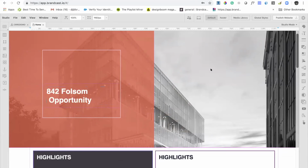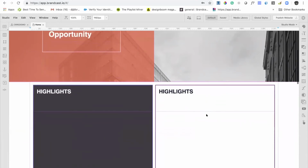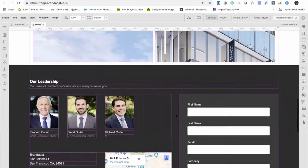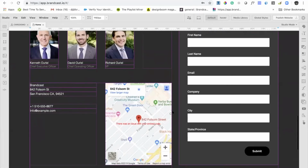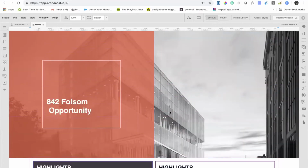Now, there's much more to the Brandcast platform. We have a full animation suite as well. So if you want to create immersive interactions or hover states or in-view parallax type effects, you can absolutely do so. A lot of our templates have those already, those types of functionality already in the platform. So you can get started pretty easily.